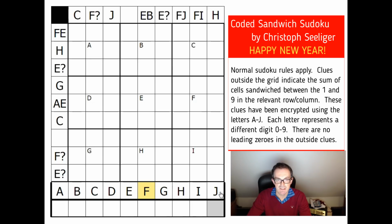Now the next thing to note is that there are some clues here that have 2 digits. Now if we look at those, there's an F there, an E and an A. So there are 3 different types of clues that have 2 digits. They either begin with an A, an F or an E. Therefore we know for sure that these, the F, the E and the A, must be the digits 1, 2 and 3. And we know that because the maximum size of a sandwich in a sandwich Sudoku, let's look at it here.